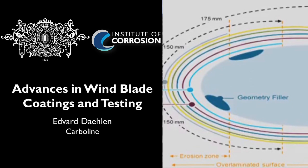Any questions? Thank you for the presentation, very interesting. When you talk about coating the leading edge of the blade and the materials needing to be flexible, how flexible does it need to be? Because there are some fantastic hard-wearing materials out there that we've used for pipe linings and field joint coatings, that sort of stuff.